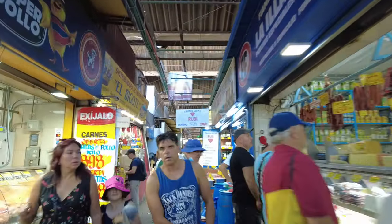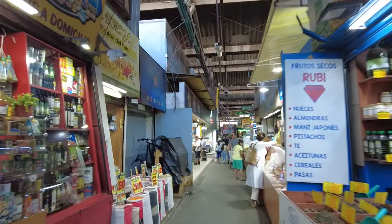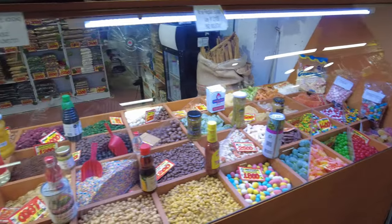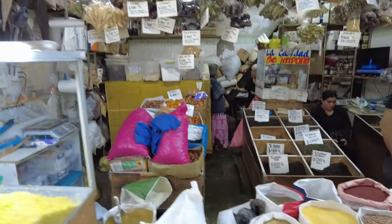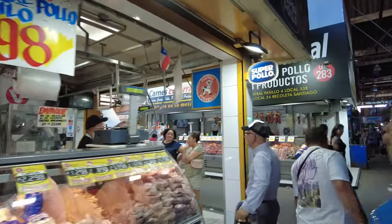I'm gonna walk all the way to the back of this place, because it seems like it goes on forever in every direction. When you look at it on the map, it takes up a lot of space. It's almost like its own neighborhood as far as how big it is. Look at this place. Selling candies, sprinkles, dried nuts, dried fruit. This place is selling dried legumes, peas, spices, all kinds. Another butcher shop. This is like the fifth butcher shop we've gone by.